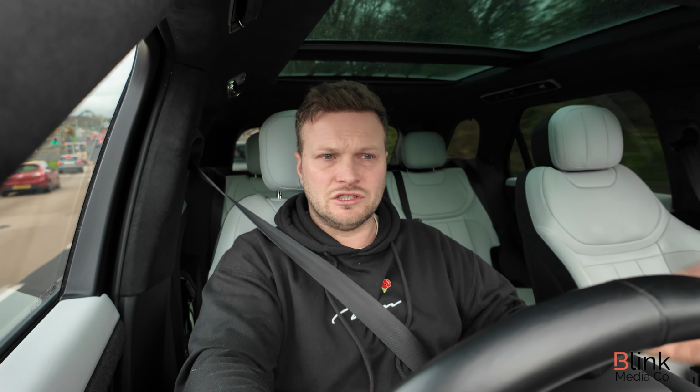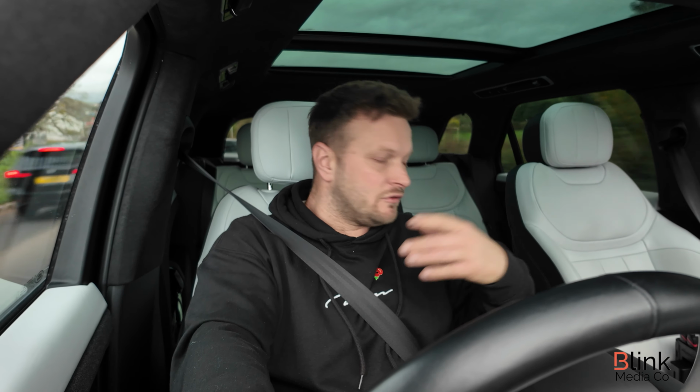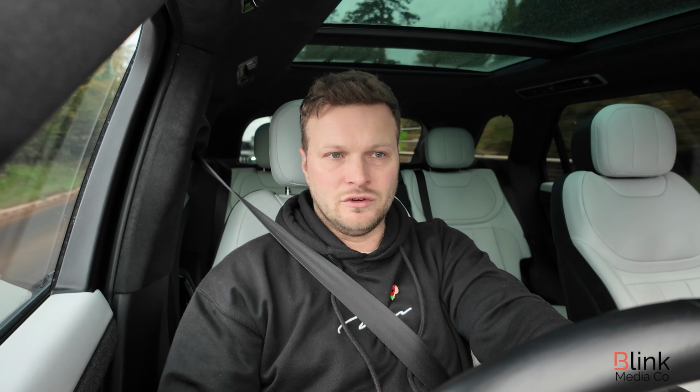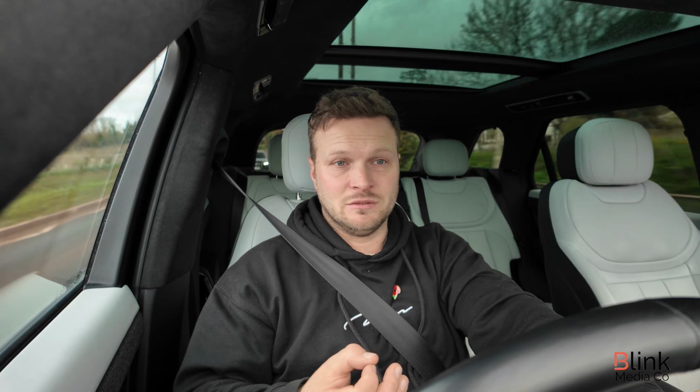I know that stationary shoots sound easy, but it's all about getting the right angles, the right shots, just the right compositions for each of the stationary shots, because there's nothing really to sell a story while you're just doing stationary. So you've got to get a bit more clever with your angles, especially with videography.